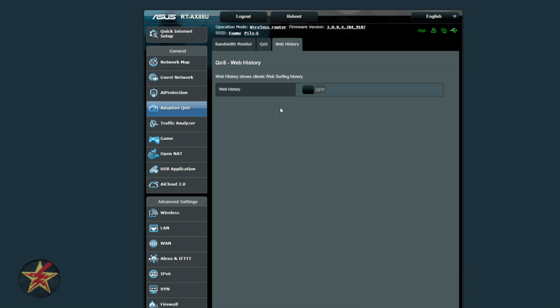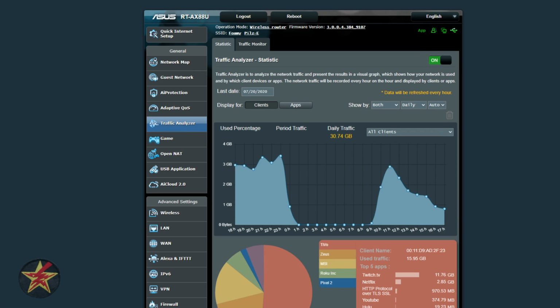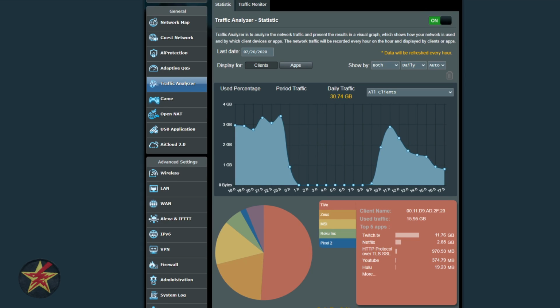So web history, I do have this off. I did complain about this in my old Asus router. New Asus, new firmware, works fine. You can pretty much see the traffic history of anything that touches your network if you wanted to. It's really only my wife and I, and occasionally my friend who comes over to game. I don't need to keep track of their traffic. However, traffic analyzer. This will give you a nice visual representation as to what is going on in your network.